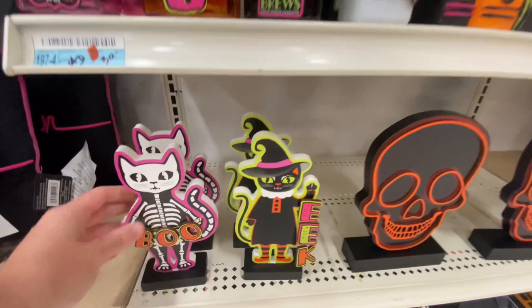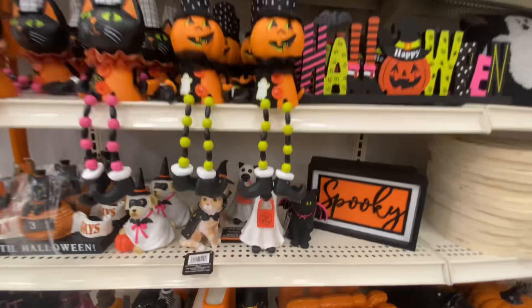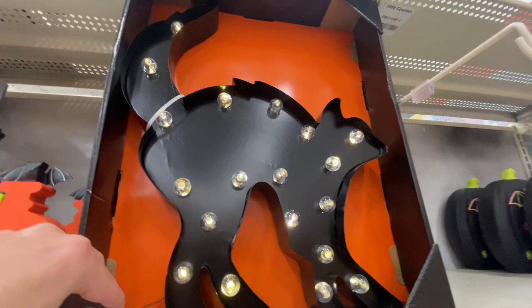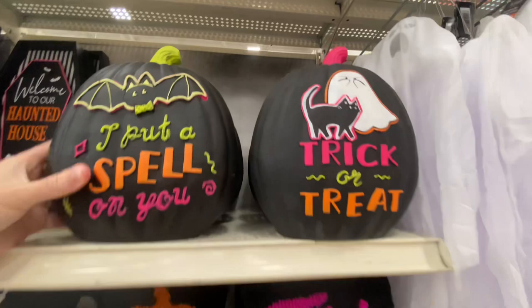You have little animals dressed up. I almost said decorated up. Dressed up for Halloween. Have the little pumpkin and cat guys. Here is a black cat sign. Very nice. Haunted house. Here we have some more pumpkins, they look like little crocheted pillows.